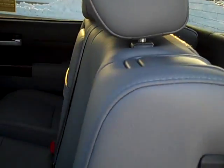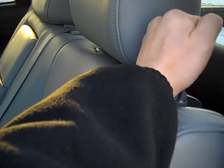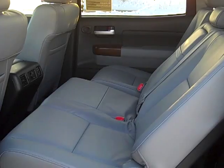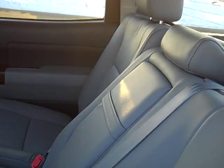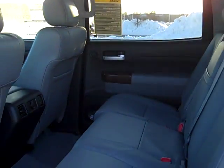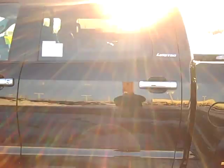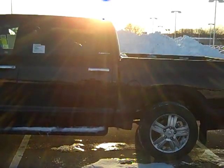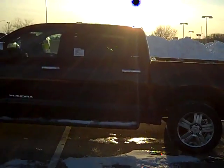Sorry about that, I'm about to give you motion sickness, but I want to show you the seats recline. You're kind of back quite a bit. Nice on a longer ride. A little bit to show you on the inside. Again, there's some more of the outside of the truck.